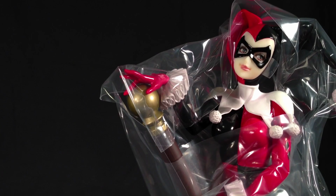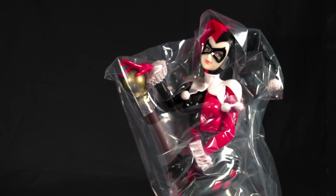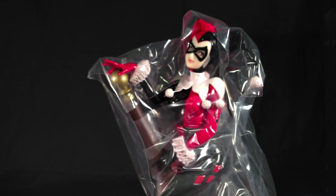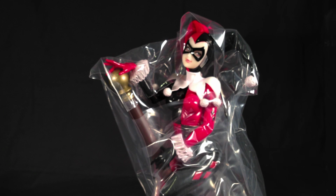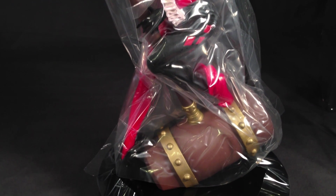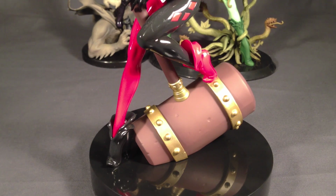So they do a good job packaging these things up, and it's a seemingly insignificant thing, but I can attest it makes a difference, and it's one of the things that Koto does that other companies don't do. Koto's probably my favorite company as far as collectibles go. They seem like they are on the ball, and this is why they do stuff like this. All right, let's get this stuff off of her. All right, now here she is.